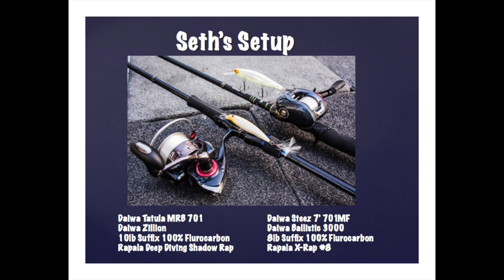I do all my jerkbait fishing primarily with a baitcaster. It's a 7-foot medium moderate Daiwa Tatula rod with a Zillion reel, and I use 10-pound fluorocarbon for almost all of my jerkbaiting. I'll go down to 8, maybe up to 12, 15.